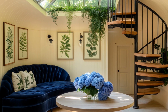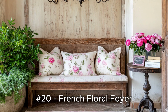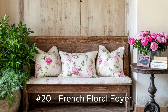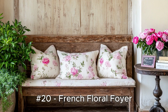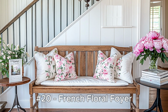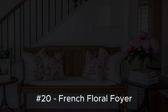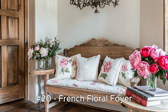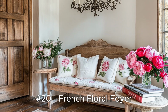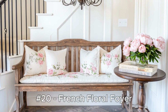Idea number 20. French Floral Foyer. Step into a farmhouse foyer where a rustic wooden bench is piled with cushions in creamy whites and pinks, embroidered with floral motifs. Above, a wrought iron chandelier drips with crystal, casting light on a console table holding a vase of peonies and a stack of French novels.